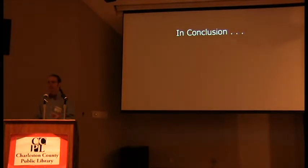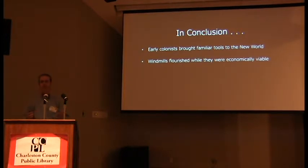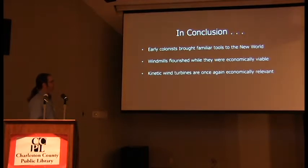And remember these parting thoughts. So in conclusion, remember that early colonists to South Carolina brought familiar tools with them to the New World. And that included windmill technology. That was something that they would have been used to seeing in Europe, and they brought with them. Windmills flourished while they were economically viable throughout the 17th and 18th century and into the 19th century. But once the steam engine came online, by the 1830s, it is the latest, greatest technology. Everybody is getting rid of their wind-powered machinery and their water-powered machinery and converting to steam-powered machinery.